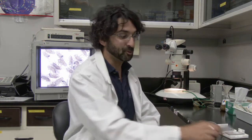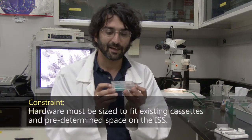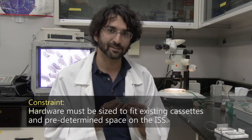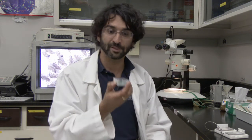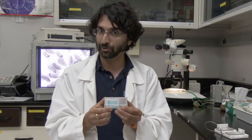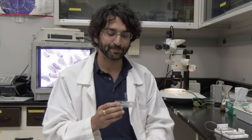Okay, so now that we know how we're housed on the International Space Station, let's talk about the constraints for our hardware. The first constraint is that we have to reuse the house of the flies. This cassette is where the flies will be living for the duration of their mission in space. This cassette was flown on the space shuttle in 2006, and one of the constraints was that you need to reuse the same hardware. This blue tray you find in here is actually the food for the flies, and that's important for an additional constraint we'll talk about in a bit.